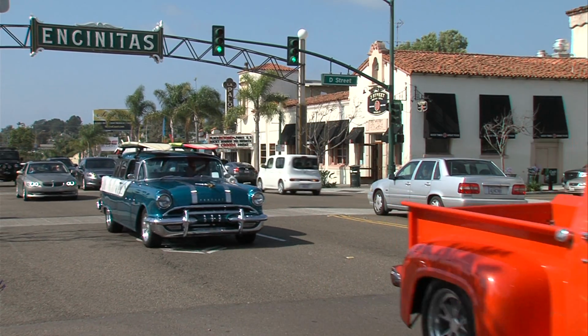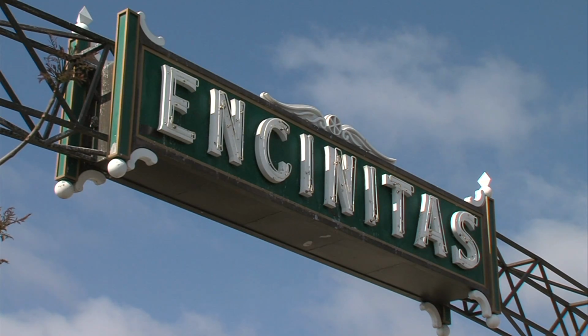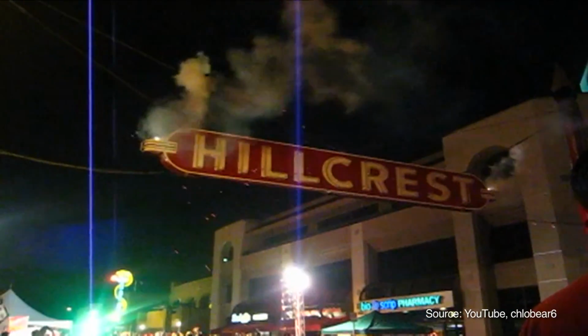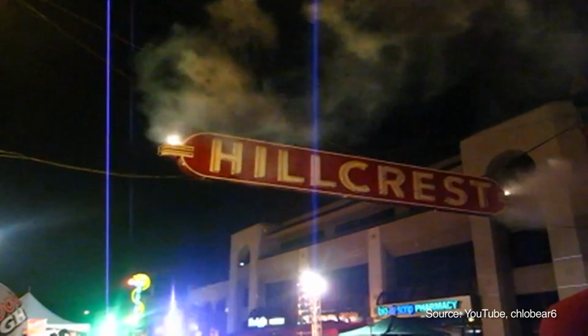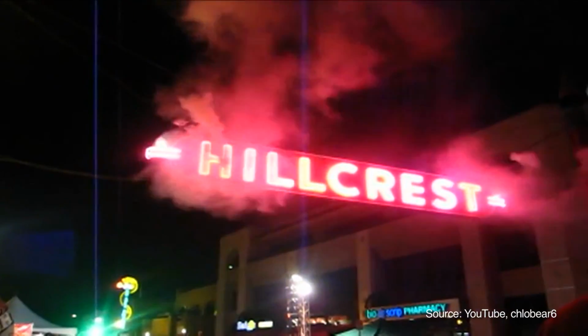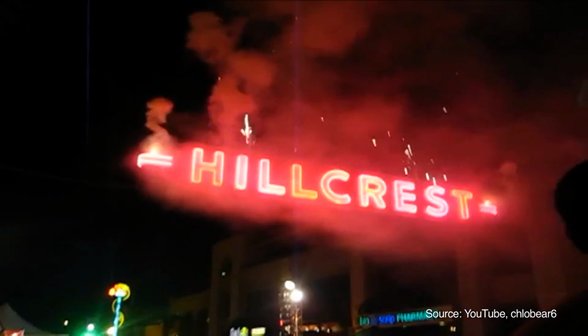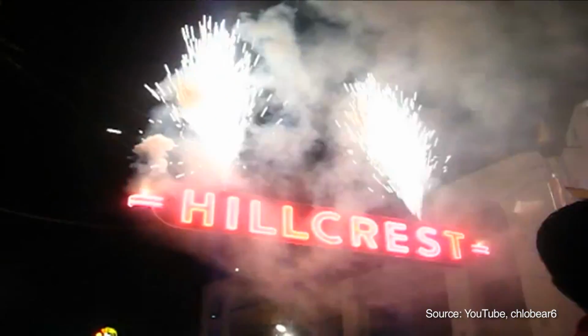San Diegans love their neighborhood signs. Communities from Encinitas to Chula Vista don't just have them, they celebrate them. Those fireworks marked the 25th anniversary of the restoration of the Hillcrest sign.